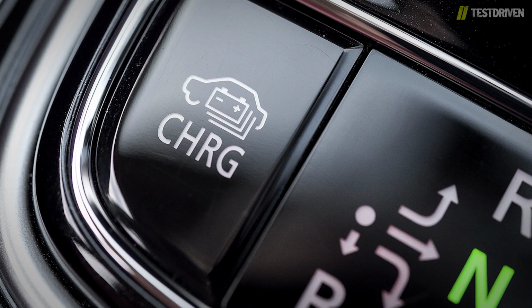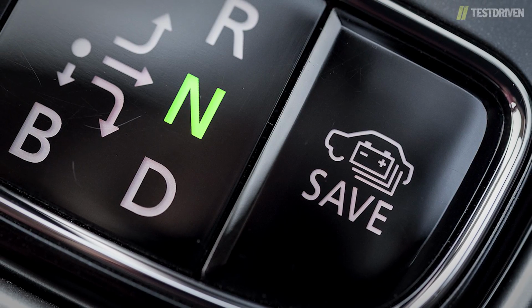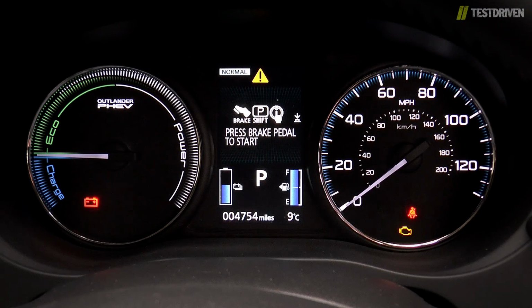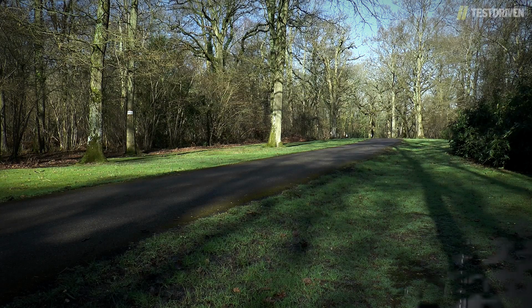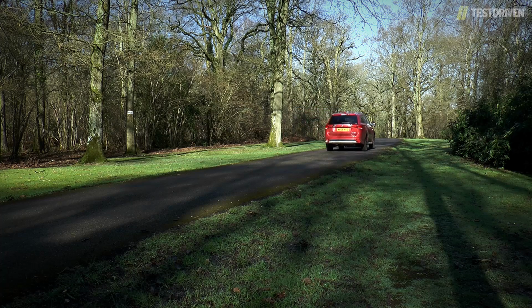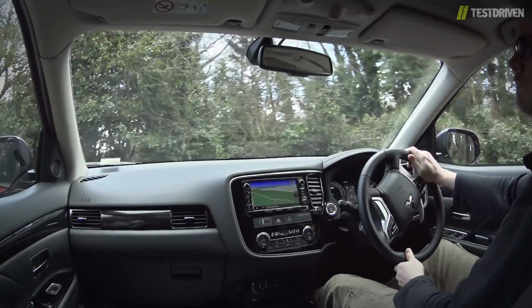There's also a charge button that tells the system to use the engine to recharge the batteries, and a save button that tries to save as much battery energy as possible. But if all of this sounds a bit too complicated for you, don't worry, because it's all automatic. All you need to do is slam it in drive and you're off. At low speeds, the system favours using the electric motors, and pulling away in near silence with only the muted whine of the motors to accompany you never grows old.